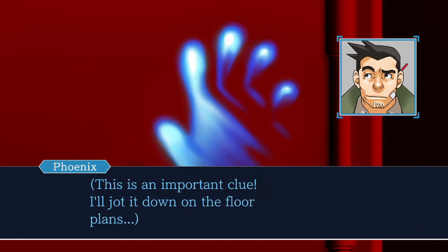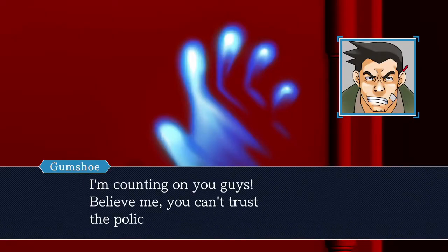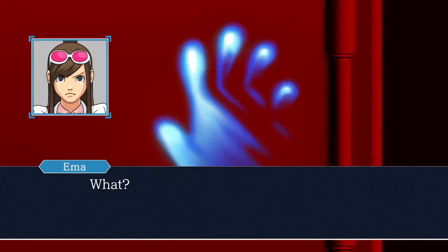This is an important clue. I'll jot it down on floor plans. I'm counting on you guys. Believe me, you can't trust the police. Whoa, Gumshoe. That's quite the stance to take as a member of the police force yourself. What? But you're a detective.